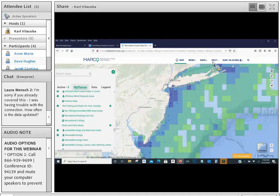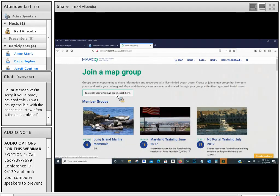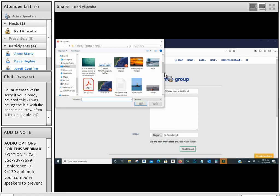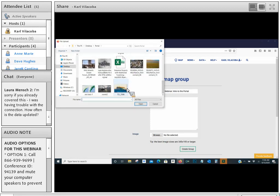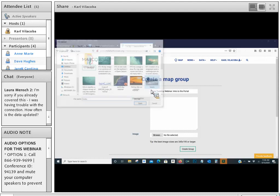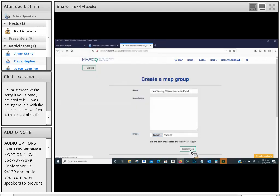And once you've done that, you can save it in a few ways. What I'm going to do, I'm going to go to create a group so you can see how that's done. So go to groups, create your own map group here. So we'll call it How Tuesday, intro to the portal. And you can give it a description if you like. You can even give it an image if you like. If not, just a default one will be added in there. So I'll just choose whatever's on here. Create group.